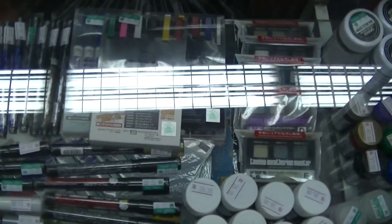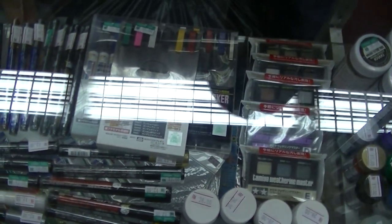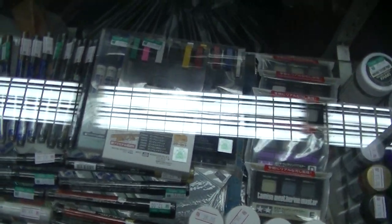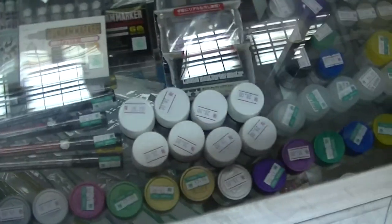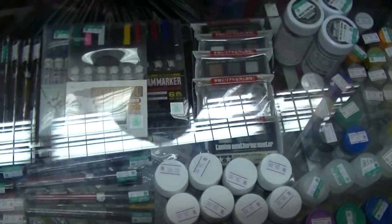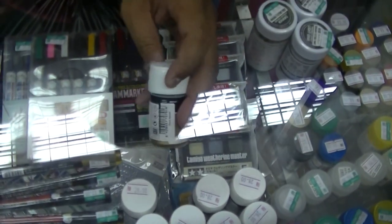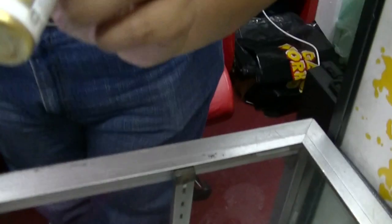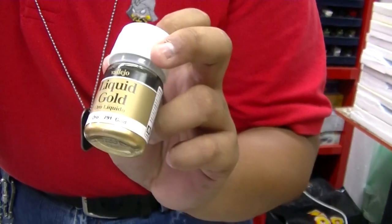I don't like using the Gundam marker for gold and silver. The gold one does not look gold at all. No, now we have the new type of gold that's called the Wario Liquid Gold. No, I'm talking about the Gundam marker. Yeah, it's crap. But for the gold color, if some of our customers are asking for a good gold color, we will recommend this one, or Vallejo. Because this one, you can use it on a handpiece and with a brush.